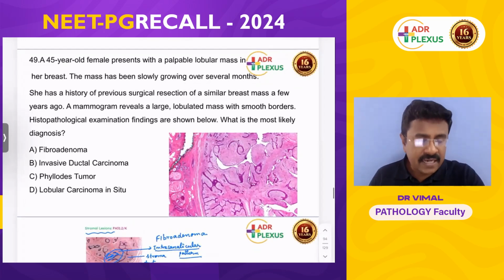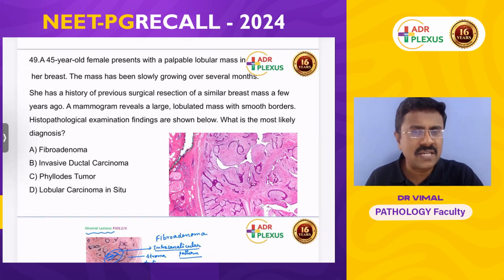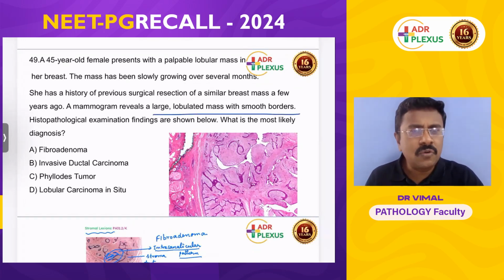And coming to the 49th question. A 45-year-old female presents with a palpable lobular mass in her breast. The mass has been slowly growing over several months. She has a history of previous surgical resection of a similar breast mass a few years ago. A mammogram reveals a large lobulated mass with smooth borders. Histopathological examination findings are shown below. What is the most likely diagnosis?